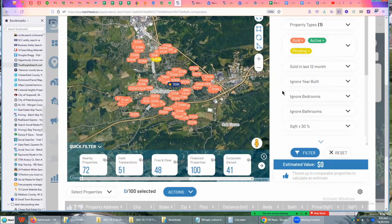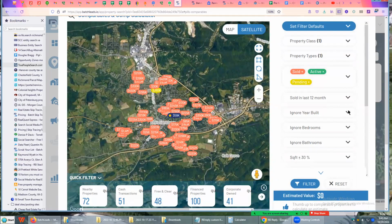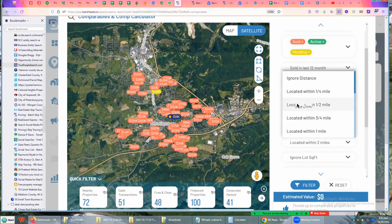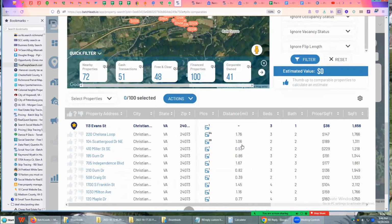So the within 10 years, year built, that probably is what's killing us here. This was built in 1908. I'm guessing there's not a lot of old houses like this. So let's narrow this down to within a half a mile now, because I'd rather time travel than travel by distance. So I'd rather be closer to the subject property than I would be either further away in years that it was built, or further away in months that it was sold. So I'd rather do that than travel out further from the subject property.